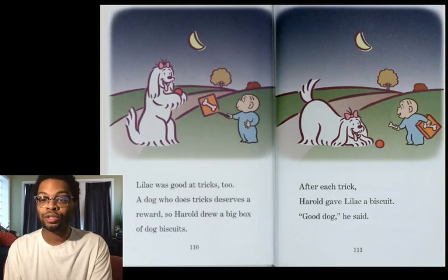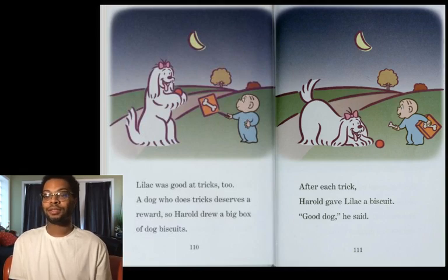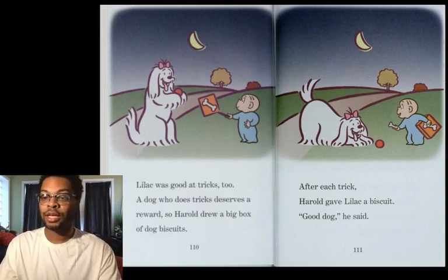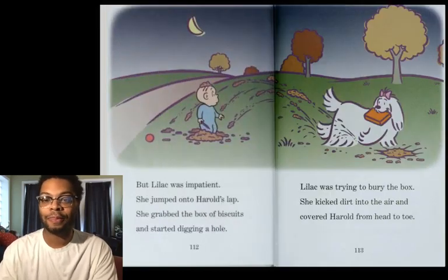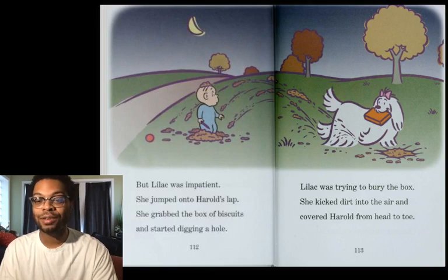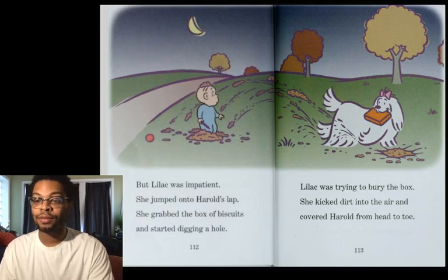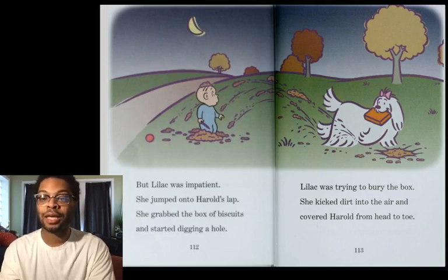A dog who does tricks deserves a reward. So Harold drew a big box of dog biscuits. After each trick, Harold gave Lilac a biscuit. "Good dog," he said. But Lilac was impatient. She jumped onto Harold's lap. She grabbed the box of biscuits and started digging a hole. Lilac was trying to bury the box. She kicked the dirt into the air and covered Harold from head to toe.